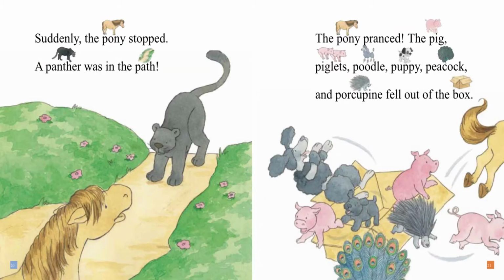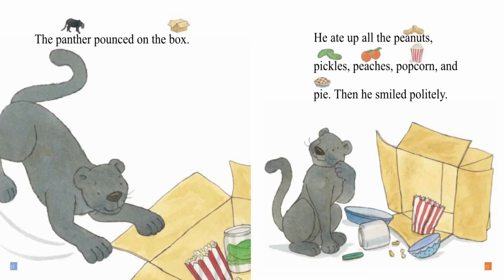Suddenly, the pony stopped. A panther was in the path. The pony pranced. The pig, piglet, poodle, puppy, peacock, and porcupine fell out of the box. The panther pounced on the box. He ate up all the peanuts, pickles, peaches, popcorn, and pie. Then he smiled politely.